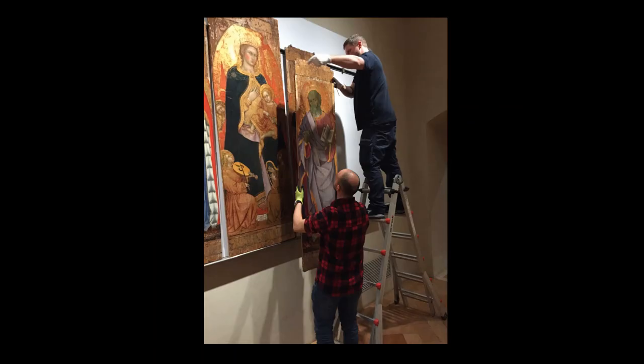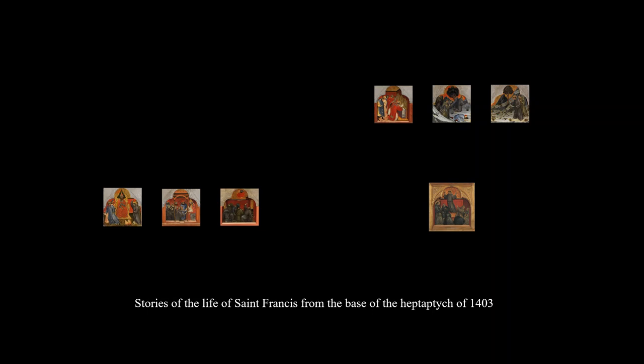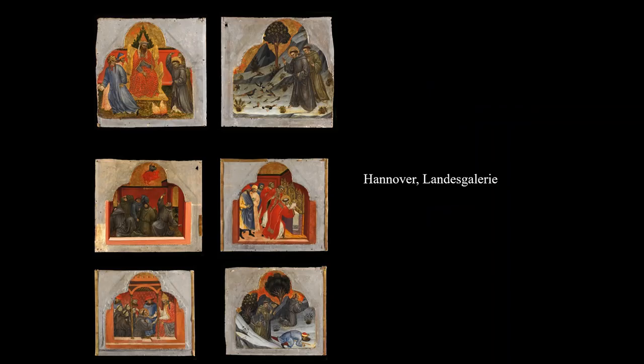This is the phase of disinstalling the painting in its gallery setting by the transport company of art handlers Butterfly. Here, the panel of St. Clare is being reinstalled. These paintings instead came from much farther away. There are seven known elements of the cycle of paintings of St. Francis's life. It must have been in a larger group originally. Six of them are housed in Hannover, and the last known element instead in the Netherlands. We're very fortunate to have them all.